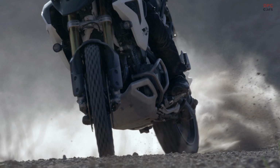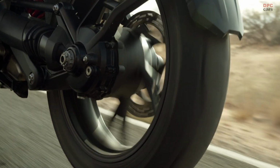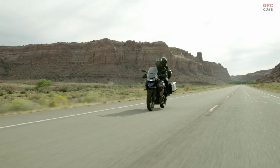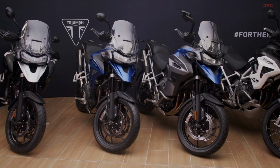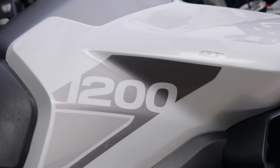We're also going to hear why Triumph are saying that this is the most agile and manoeuvrable large adventure motorcycle you can buy, including all about its absolute transformation in weight. And finally, best of all, we'll hear from some very well-known and respected adventure riders who've actually ridden the prototypes. So let's get straight to it.